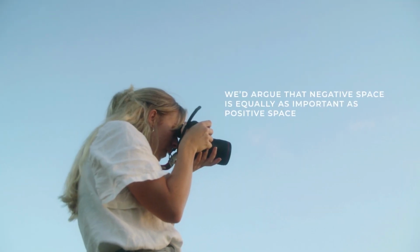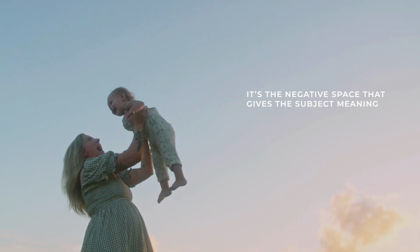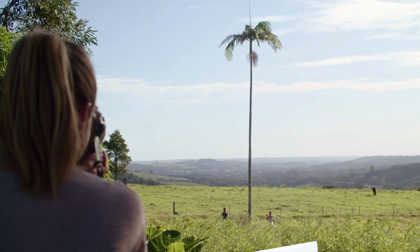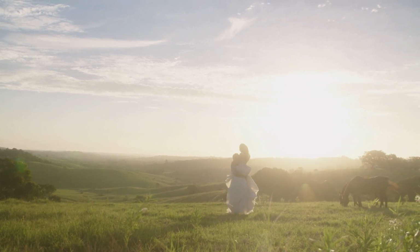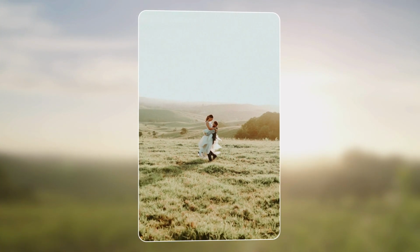Like working with negative space, the space around your subject. We'd argue that negative space is equally as important as positive space. It's the negative space that gives the subject meaning. When used properly, it has the power to create a dramatic atmosphere. It leads the viewer in, it generates interest, and it gives your audience a chance to grapple with a sense of scale. In this frame, negative space emphasizes the feeling you get when you're around the person you love. The whole world fades away, and all that's left is you and them.